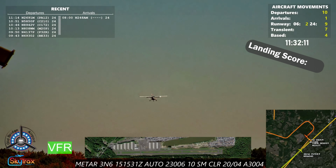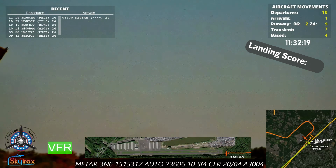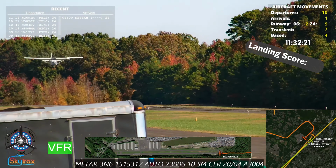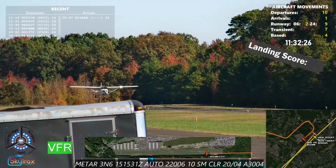So two items I want to call your attention to. One is the timestamp in the upper right. It's 11:32 a.m. And the winds in the lower center portion of the screen: winds are 230 at 6. Old Bridge traffic, Skyhawk 38 November, turning right, turning final, runway 24, Old Bridge.